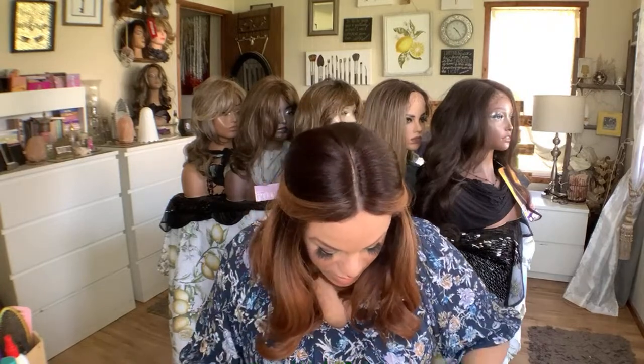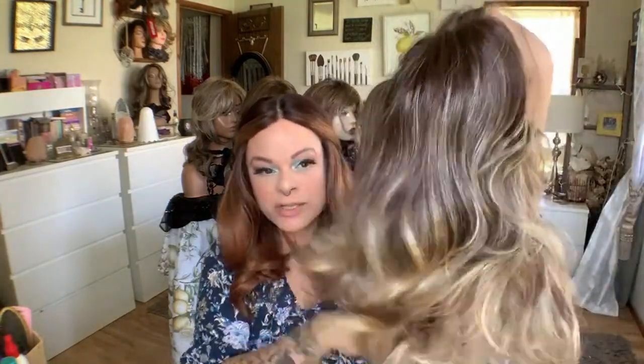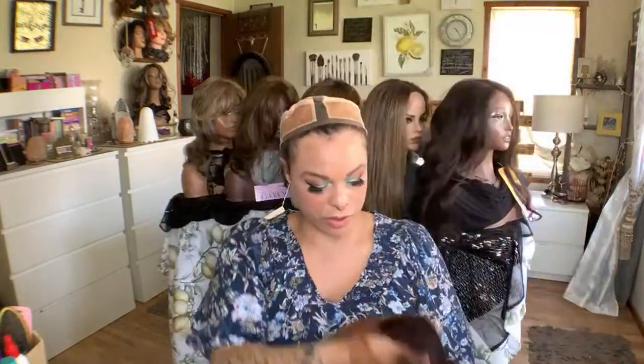Okay, so this is what she looks like. If you can kind of see, she does have these dimensions of color, and let's go ahead and put her on. She's not heat safe, just so you know.